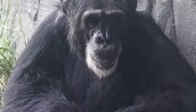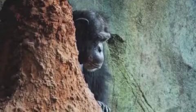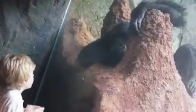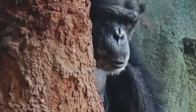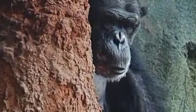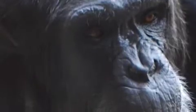So this is Charlie at the Houston Zoo. Here he is sitting on the grub hill. He likes to poke the stick down in the holes and get the grubs out. This is the picture that I used to create Charlie.